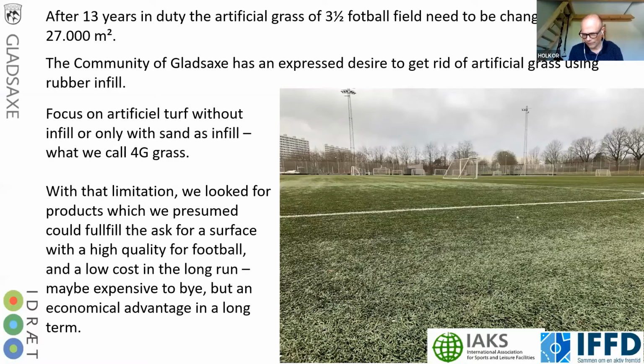I am the manager of the facilities of Gladsaxe, the community just north of Copenhagen, and we have a project within the next year to change 3.5 football fields to a new plastic turf, artificial grass. So far we have been using traditional 3G grass with rubber infill, and one area is 10 or 11 years old, and the other area is 13 or 14 years old. So they are tired and they have to be changed.